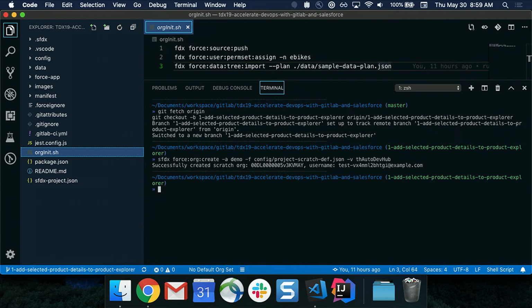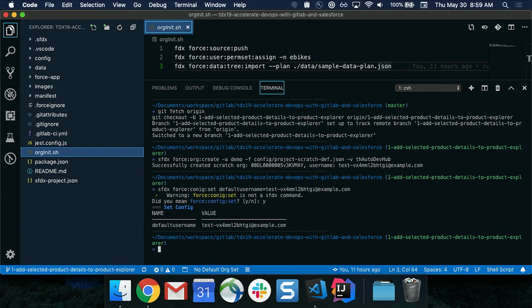make sure I've got the default username set. I did not set that. What config are you setting there, Doug? I'm setting the default username so that I did not have to specify that alias on these commands that I'm about to run from the org-init script.